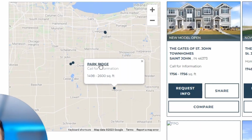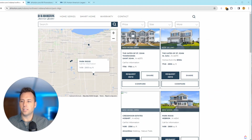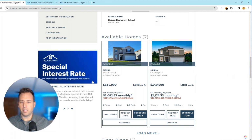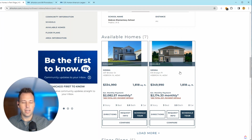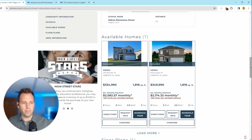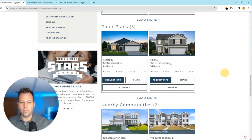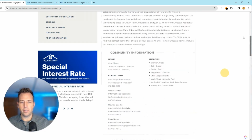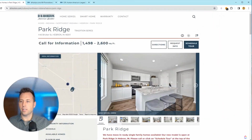So in Hebron here, we've got the Park Ridge community, and this shows what kind of homes are available in Park Ridge. We've got, let's see, a 2-story home. This is a 3-bed, 2.5-bath for $335,000. I won't read it through to you, but I just wanted to show where you can see that. So $350,000 here for a little bigger home. Here's some other options. And so you got Hebron, and then there's also townhouses there.